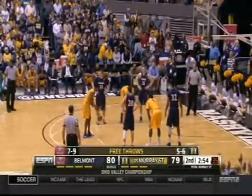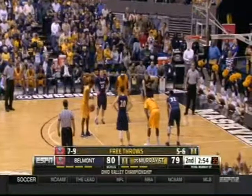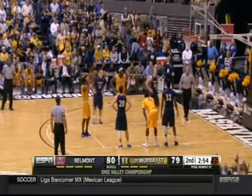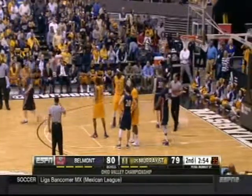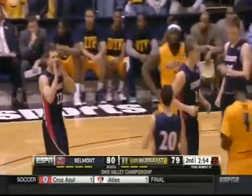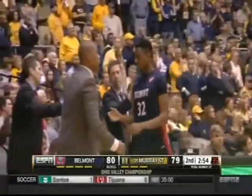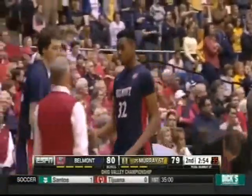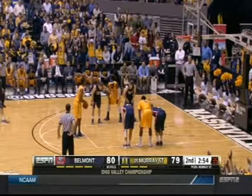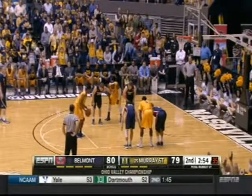Jeffrey Moss steps to the line. The left-hander, one of 6 left-handers, incidentally enough, on the Murray State roster. And again, around and out. The junior has started every single game over the last 2 seasons, can really stick it with his feet set. And one of the things Jeffrey Moss has been known for throughout his career is his ability to make clutch free throws. That was one that didn't go down.